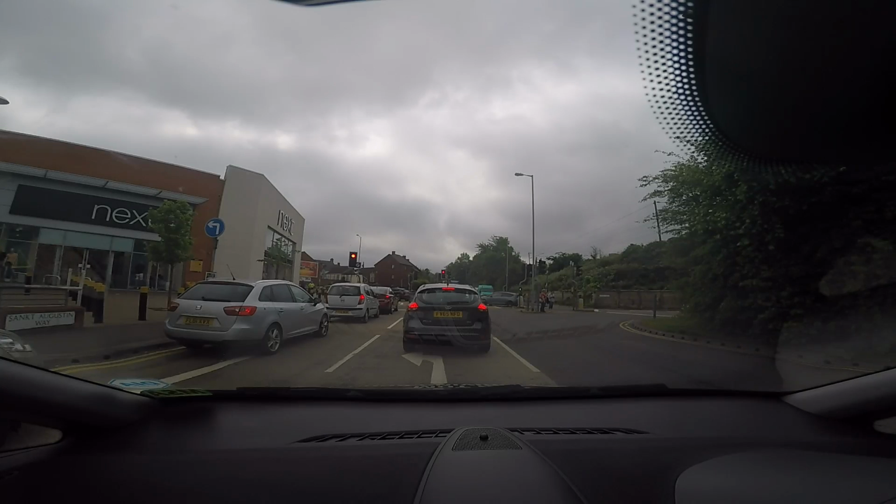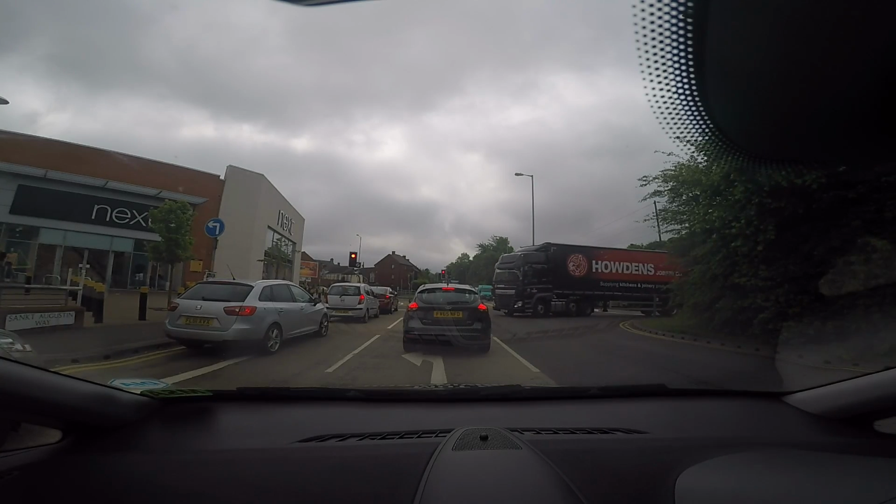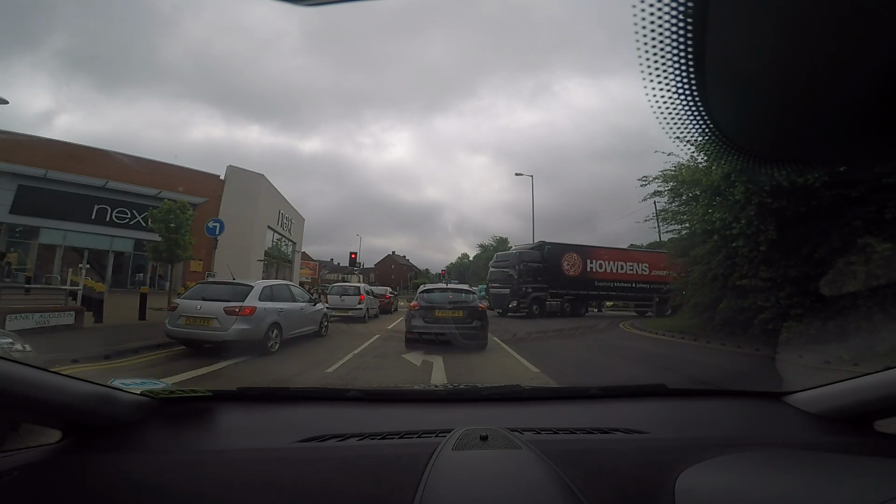waiting on the red traffic lights, and all that's going to happen is that, as is the case in Grantham and other places like Spalding and Stamford, we get a lorry coming in. There it is. The lorry wants to come round to the left, but can't make it. You see, this is quite common. So although he's on a green light, he now can't go any further.